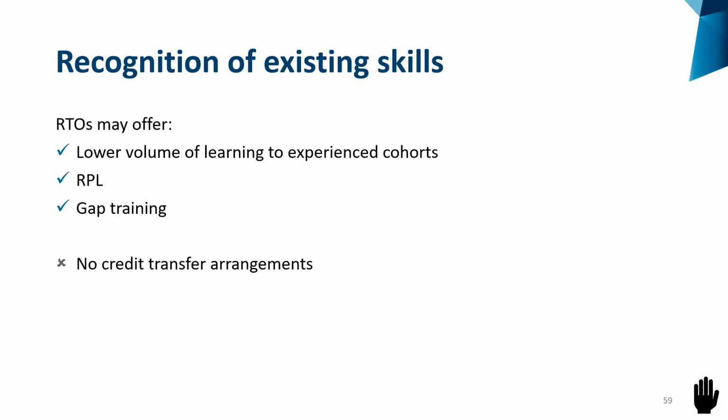If you are targeting people who are builders, they will have some experience reading standards. So reading standards in the National Construction Code, you can offer RPL, and you can also offer obviously gap training. So we also recognize that there will be some cohorts that will have no skills in this space whatsoever, and others that have a lot of experience in some parts of this, but not all. And there are no credit transfer arrangements for this because this is not an accredited course.